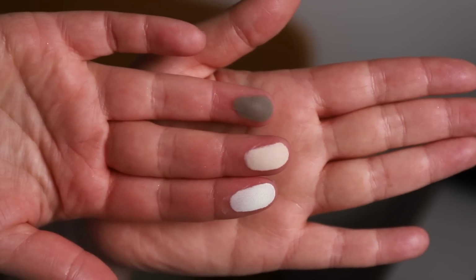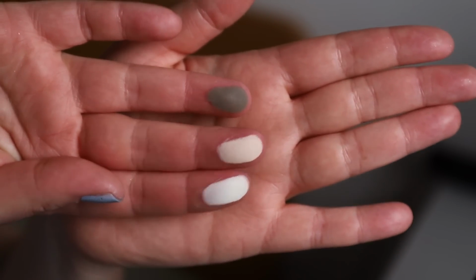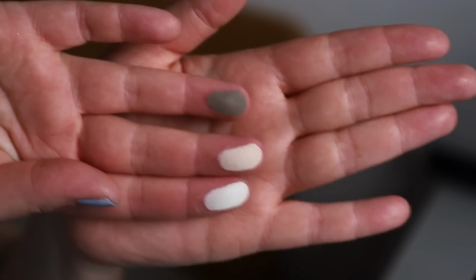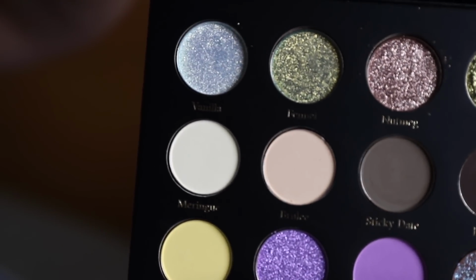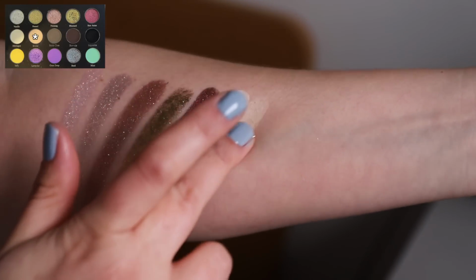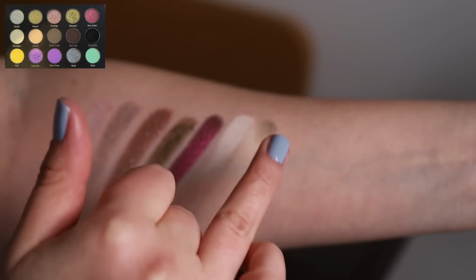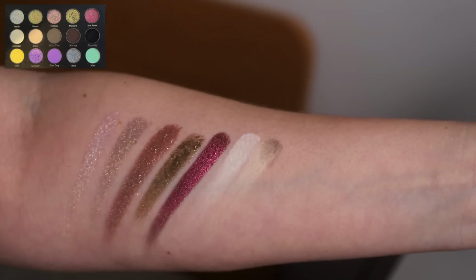These mattes are very nice to pick up. They're very smooth, they feel very finely milled, and they look very pigmented, but there's no kick up in the pan whatsoever. Look at that. There's no flakiness, nothing coming off, really smooth. So this is Vanilla. We've got Brulee, which is pretty much my skin tone. Oop, so much my skin tone, I nearly swatched over it. Hang on, I'll fix that.